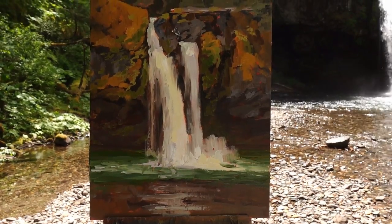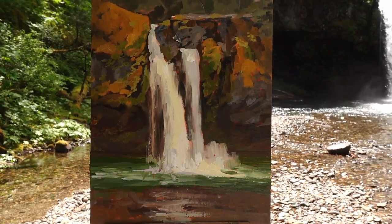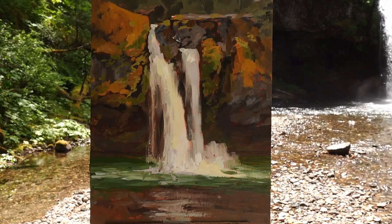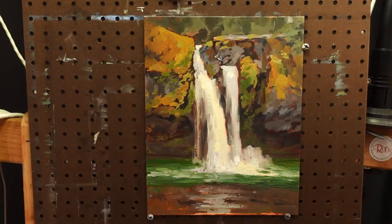So yeah, really good day, beautiful spot. Met some nice folks here. A couple guys that were doing a road trip that I talked to for a little while. Really nice time.